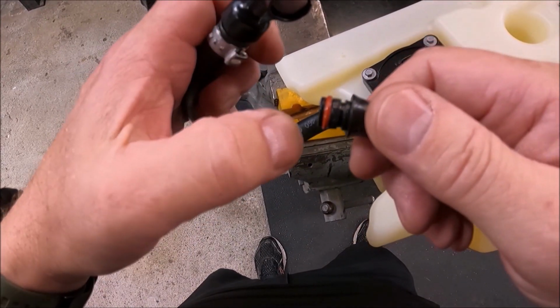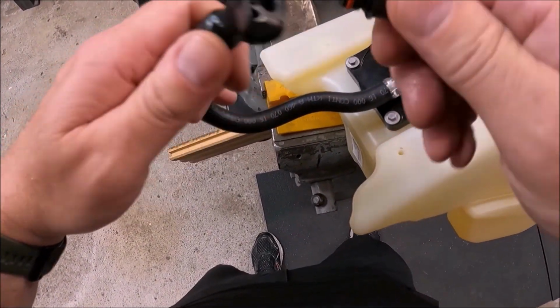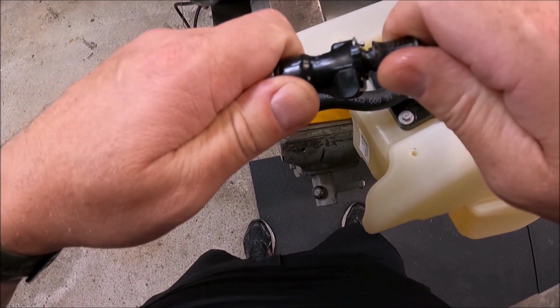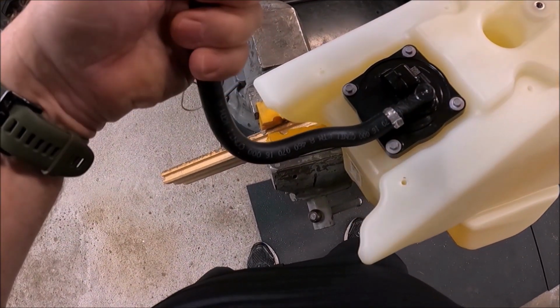So you put the O-ring to the outside of this. I put a little bit of grease on it, and the trick to inserting it is not to push this button back. Just put it together, push it straight in, and then it will seal.